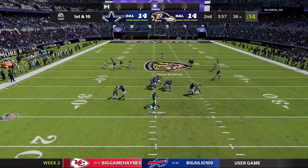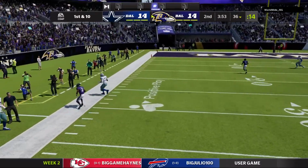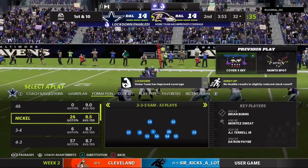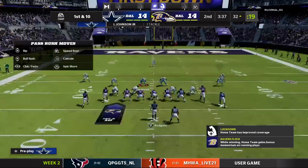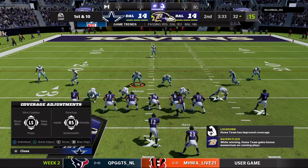Throwing on first down is Rodgers. Deep ball for Goodwin. And that's caught inside the 35. And he'll be out just a yard or two shy of the 30. A big connection on that one. 32 yards. So the big play changes the complexion of things. Here's 1st and 10 just outside the 30.